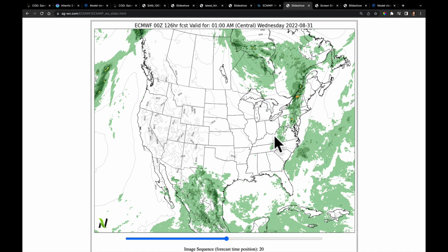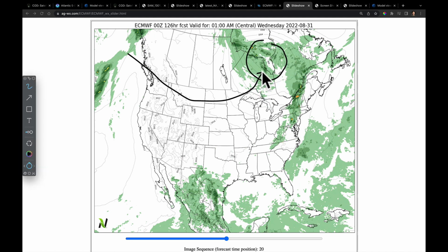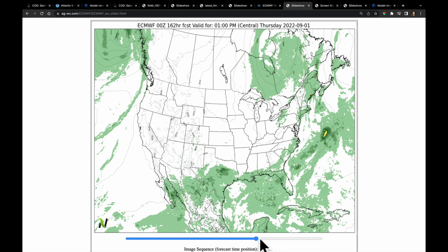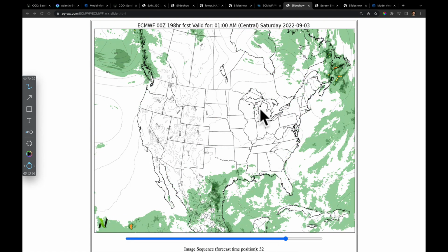So there's the additional rainfall for New England, but a deep upper level low. This is put together by two waves, one coming in through here and the broader wave sweeping around. And then high pressure moves in behind this, pushes the front pretty far to the south, and we see several days next week of dominant high pressure and drier conditions.